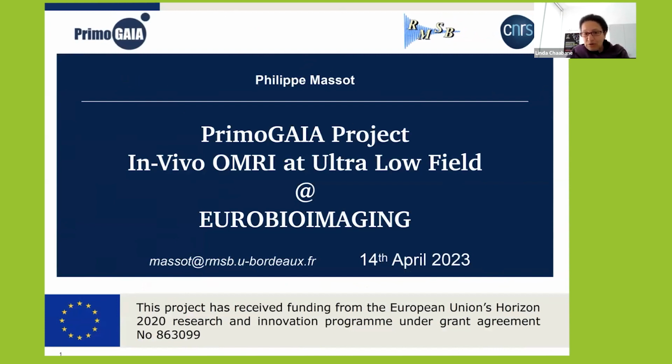the dynamic nuclear polarization at 0.2 Tesla, which is quite low, which has led actually to this European-funded project, Primo Gaia, together with Professor Jean-Michel Franconi and other partners, including industries that are distributed in different European countries. And today, Philippe will present the status and the results of this project. The floor is yours, Philippe.